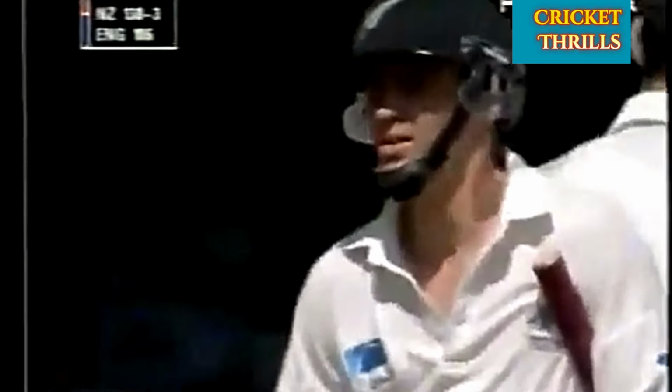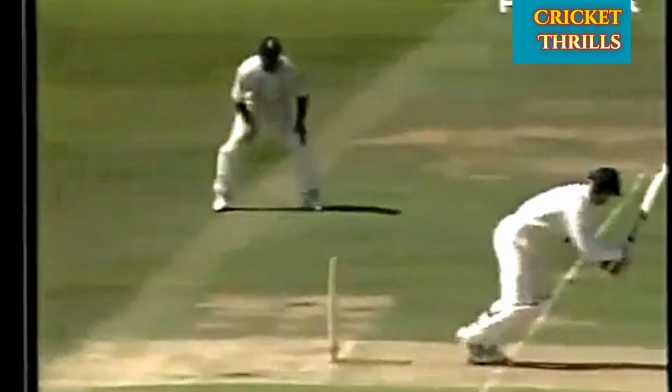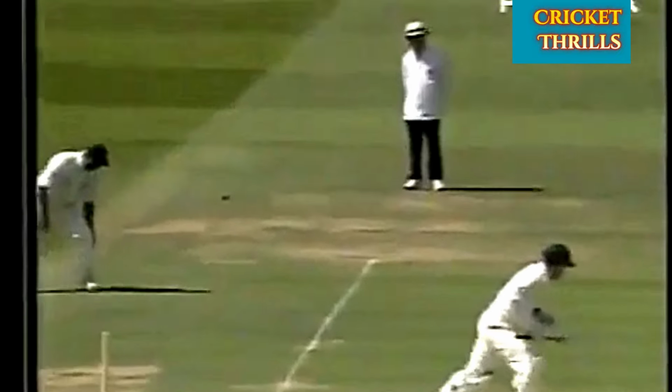Leg stump half volley, well, you can hit those with one hand, and Matt Horne has picked up another 4. I can presume that Caddick was going for the Yorker here. Really is a freebie, that, isn't it? That's gone high and straight down in every sense. Phil Tufnell down at long leg never really seemed to get the hang of that at all.